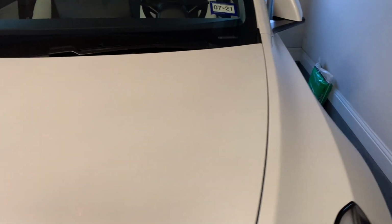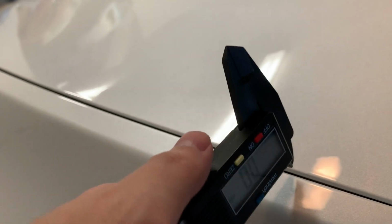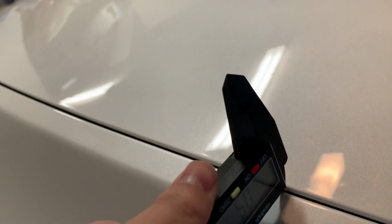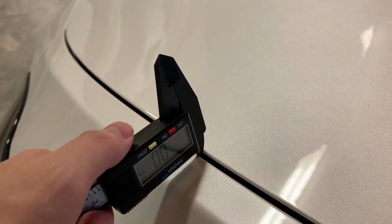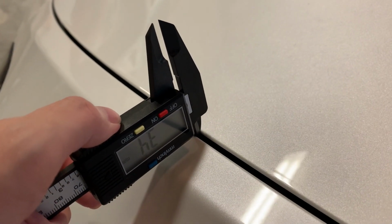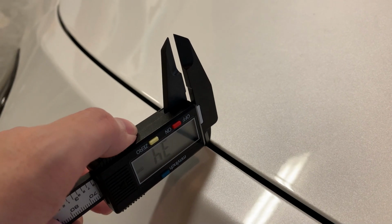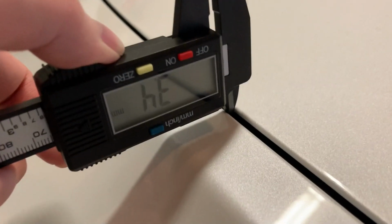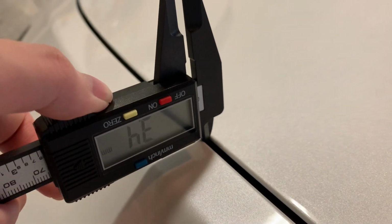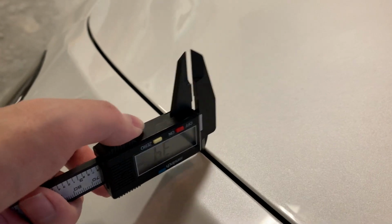And so if we take our calipers to measure, up here the gap is so small that the calipers won't even fit. I can't even fit it in. As we move down the hood here, I'm getting about 3.4 millimeters. It's a little hard to see, but the calipers are in there pretty good. I know the numbers are upside down.